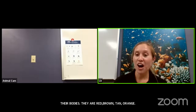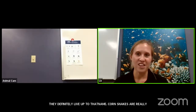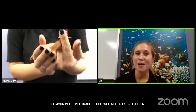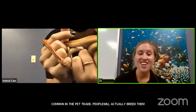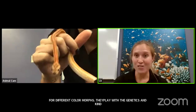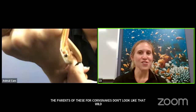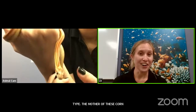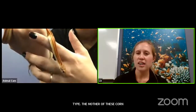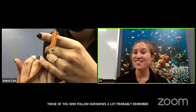Corn snakes are really common in the pet trade. So what people do is they breed them for different color morphs. They try to play with the genetics and come up with different colors. So the parents of these four corn snakes don't look like that wild type, that reddish brown that I described to you. The mother of these corn snakes, I actually introduced several weeks ago. Those of you that follow our shows a lot probably remember meeting her. She's mostly orange, some brighter orange, some kind of faded orange. The father actually looks nothing like that.